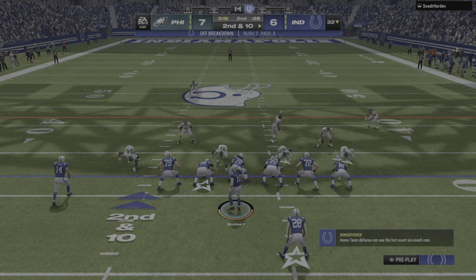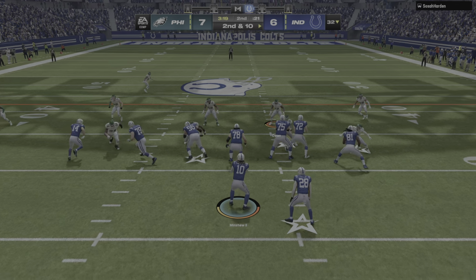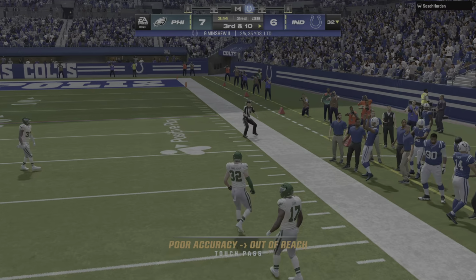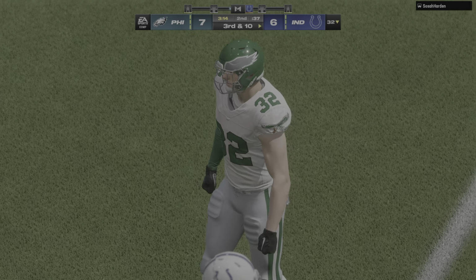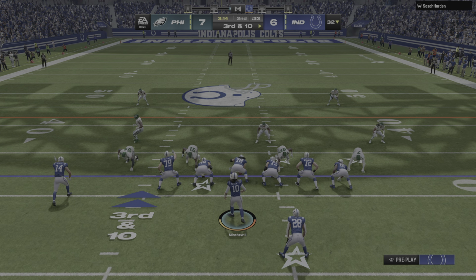Now a 2nd and 10. They'll go play action here with Minshew. That is incomplete. Tough series for the passing game. Things just aren't clicking. Hoping they can come through on this play and get this series back on track with a completion for enough yardage for a first down.